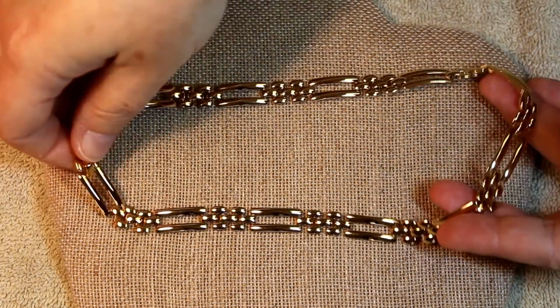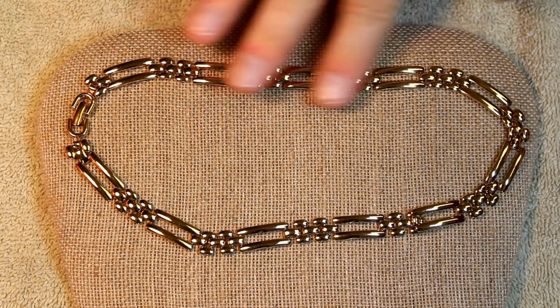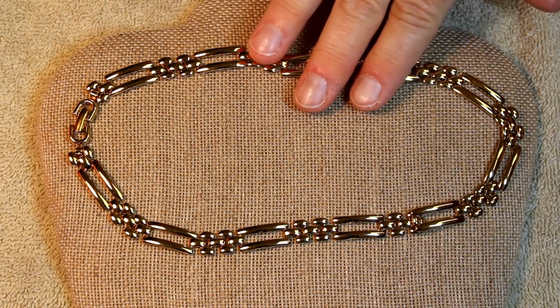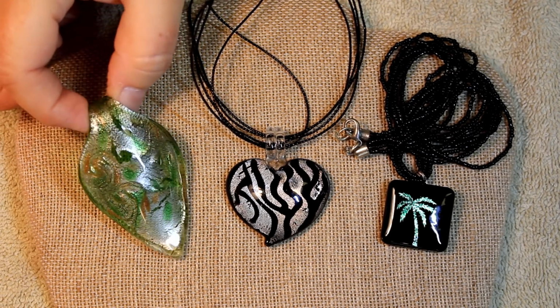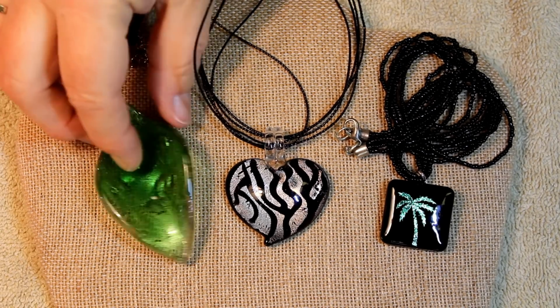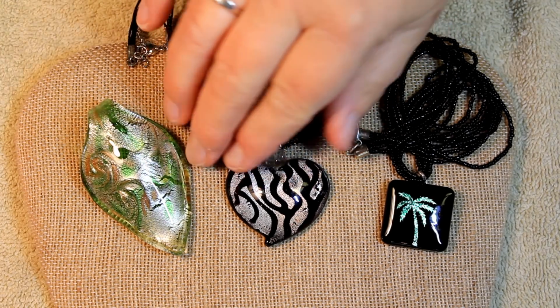And this one. This is a wonderful link. This is by Monet. It has that great buttery feel, and of course that beautiful gold tone that we all associate Monet with. And it always amazes me that these things make it through all of the shipping. Beautiful leaf glass pendant with that nice concave design. It's not a flat one. It has a lot of nice dimension.